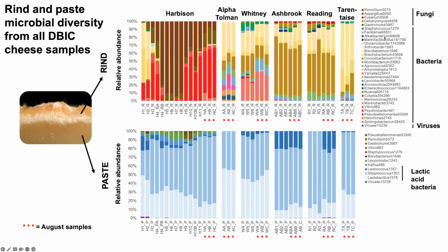Tolman. You see Staphylococcus, and maybe some of you are thinking, oh no, staph, that's bad, because you think of Staph aureus. But actually in cheese, Staphylococcus is very common as things like Staphylococcus equorum, which is a coagulase-negative staph species that's totally safe, and it's not known to cause infections in humans. So yeah, this is the diversity that we would actually expect to find.